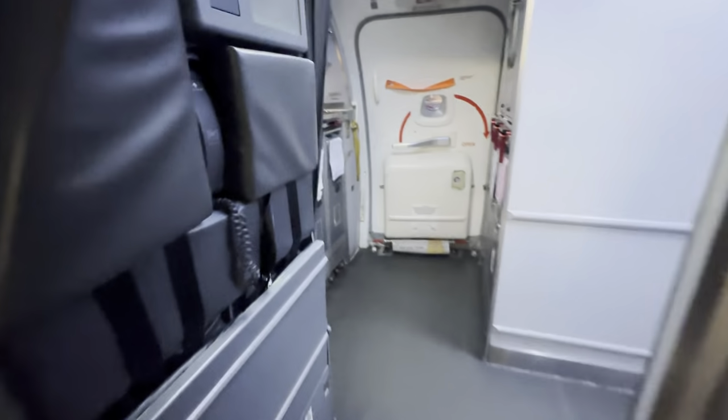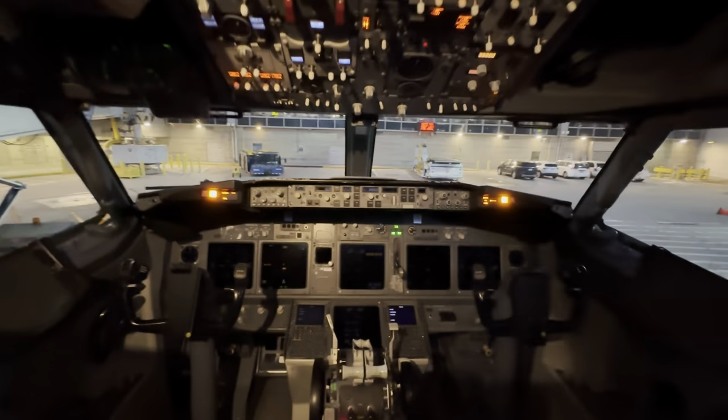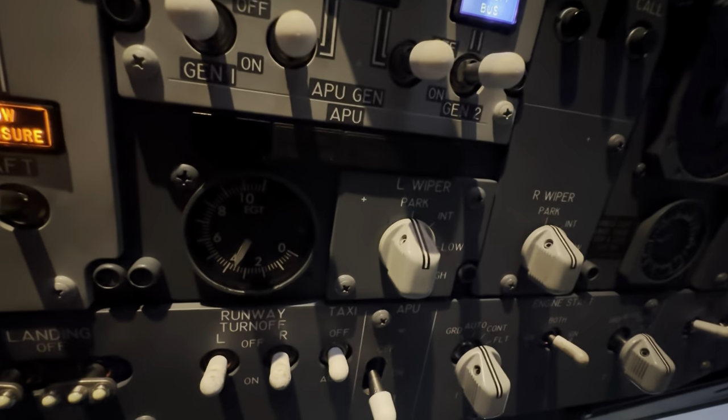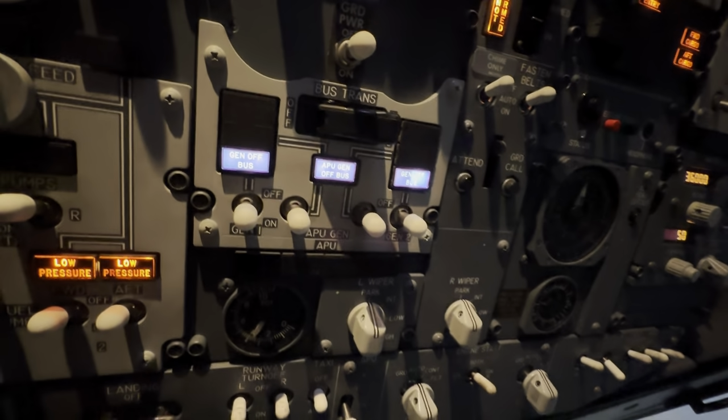First office. Let's go. See what we got. Just gotta wait for the APU to finish powering up and get the generators online.